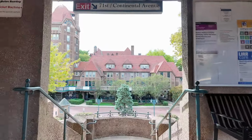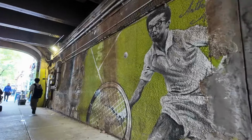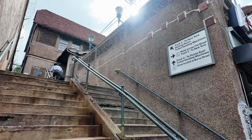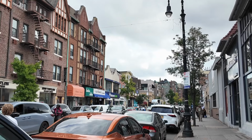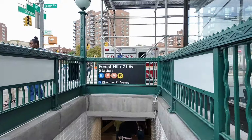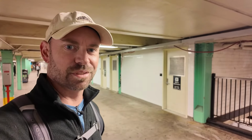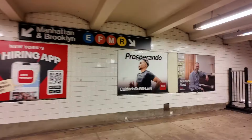Those things are going fast when they don't stop. There you have it, Forest Hills. Now let's go find the subway. Bathrooms. It's the first one I've seen on this trip.